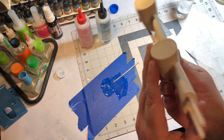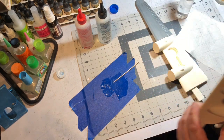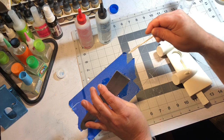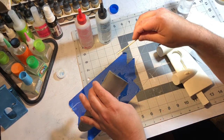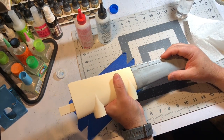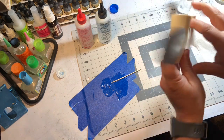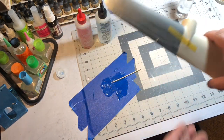Okay, now that should look pretty good. And these fit on here really well. I'm really impressed with the fit of the wingtips. So now I'm going to set this aside, and we'll do the other wing. Okay, and that looks pretty good. Yeah, that fits up really well. I'm really impressed with this. So I will set this aside.